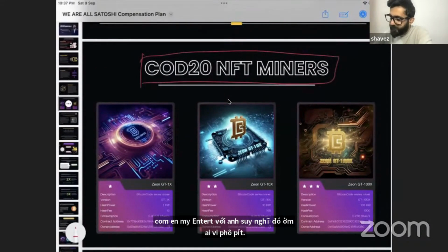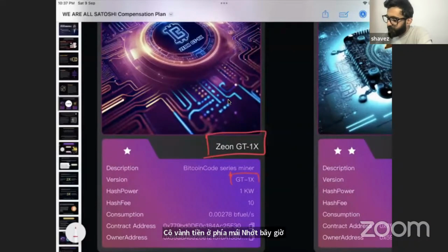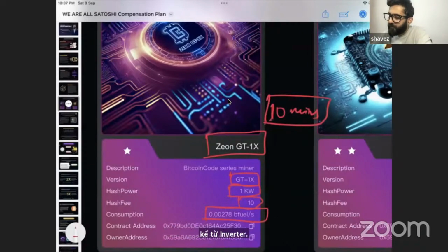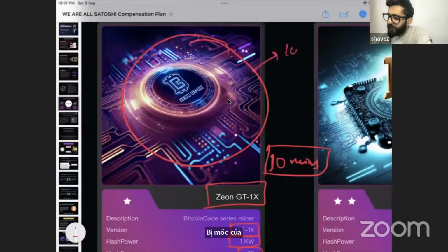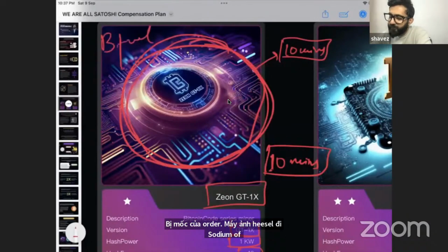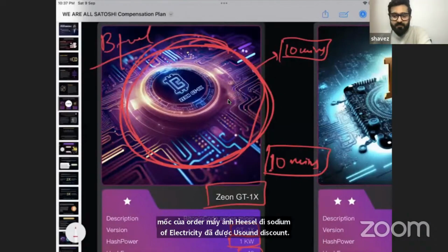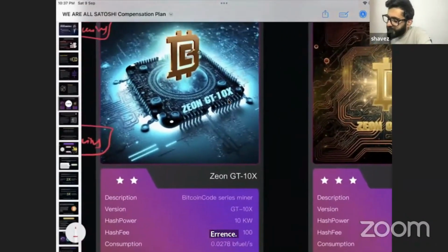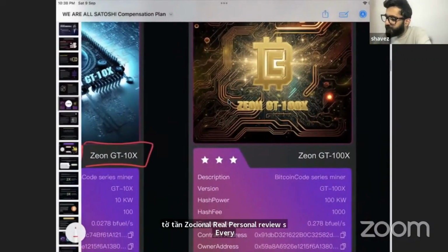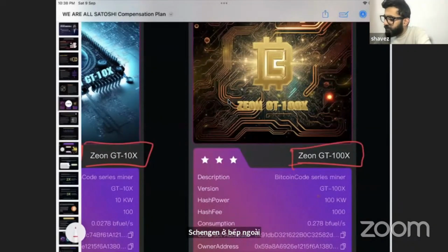Code 20 NFT miners. These are the three miners that we have. Xeon GT1X with 1 kilowatt, the hash fee is 10. Consumption is 0.00278 B fuel every second. It is written in seconds because you will mine every 10 minutes. The output of this miner is every 10 minutes, and the electricity it uses is called B fuel, consumed every second. Then we have Xeon GT10X with 10 kilowatts, with a consumption of 0.0278 B fuel every second. And then we have a big one, Xeon GT100X of 100 kilowatts, which consumes 0.278 B fuel every second.